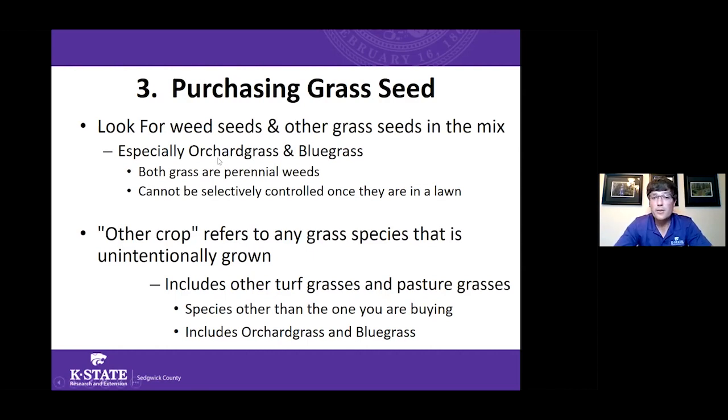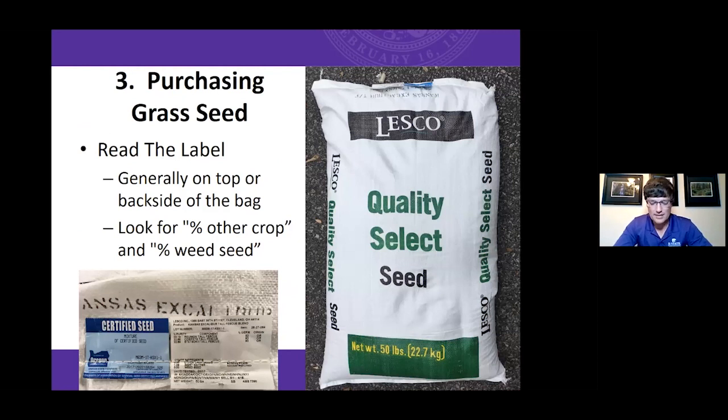Usually some of the weedy grasses or other crop seeds we see mixed in are things like orchard grass or bluegrass. And again, the problem with these grasses is they're perennial grasses. They're going to come back every year once we plant them. And we can't control them selectively once they're planted. And they're going to be different colors. They're going to grow at different rates. And so they're going to make your lawn look patchy if we accidentally plant these grass seeds.